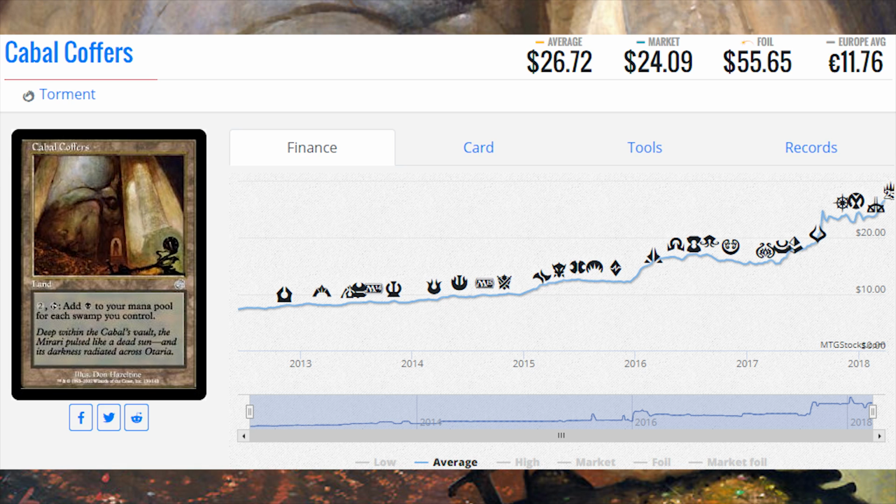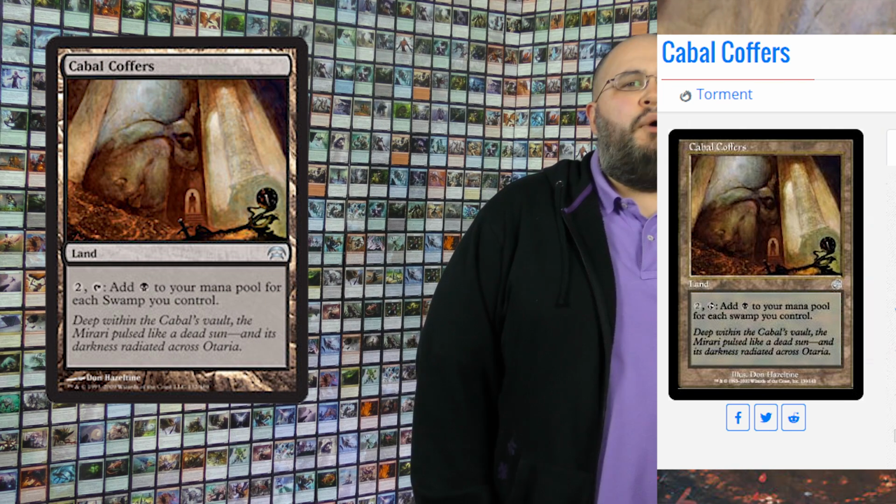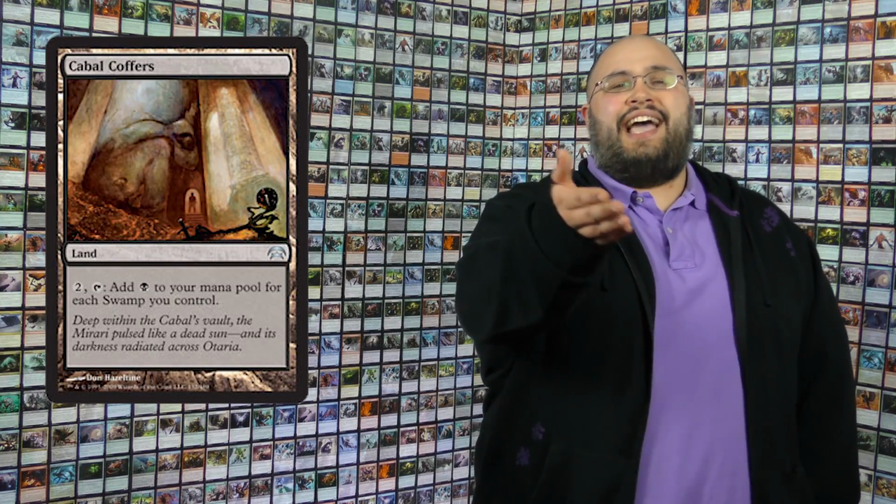As you can see, the card creeps up every year. There's no reason to expect it to stop here, especially since it just had another bump with Masters 25 coming out. What's the holdup? Get Cabal Coffers into players' hands. This isn't the kind of card that needs to be this expensive. More players deserve to wield the full power of black mana, just reprint it.